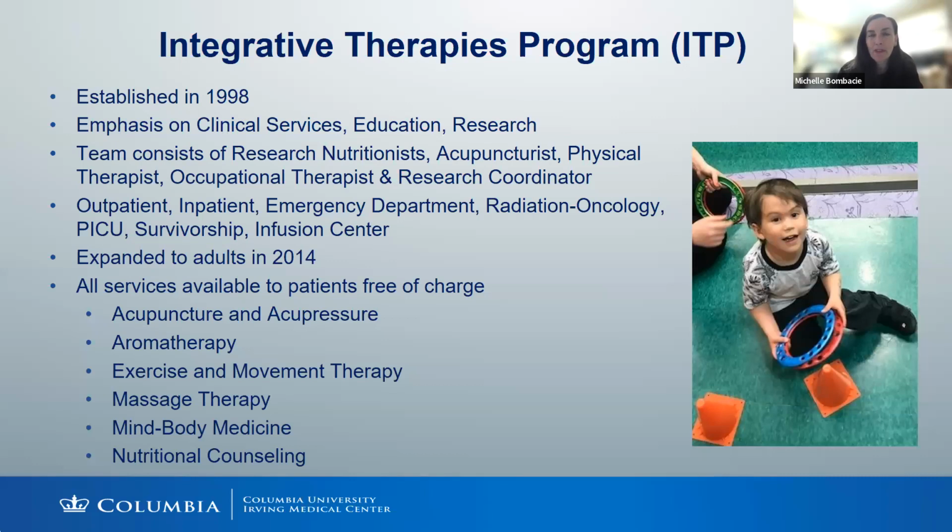Thank you. And now we're moving on to our Integrative Therapies program that was established in 1998, and it is now under the direction of Dr. Elena Ladas. Emphasis is on clinical services, education, and research. Education between providers and practitioners, in addition to patient families and learners. Our team consists of research nutritionists, acupuncturist, physical therapist, occupational therapist, and a research coordinator.